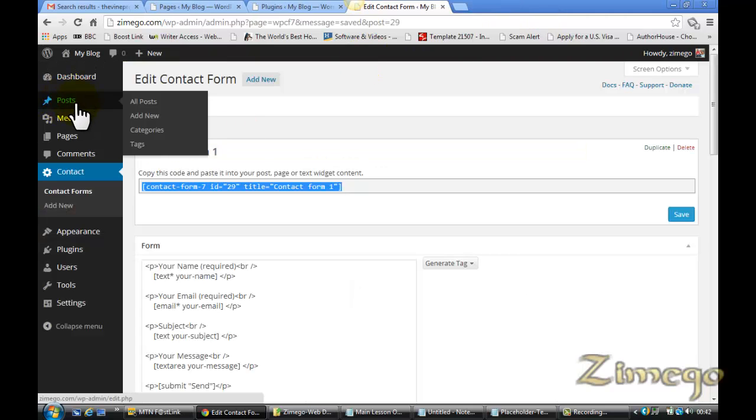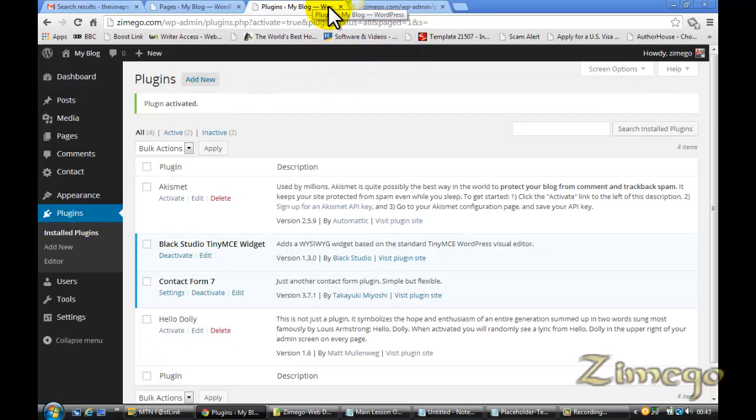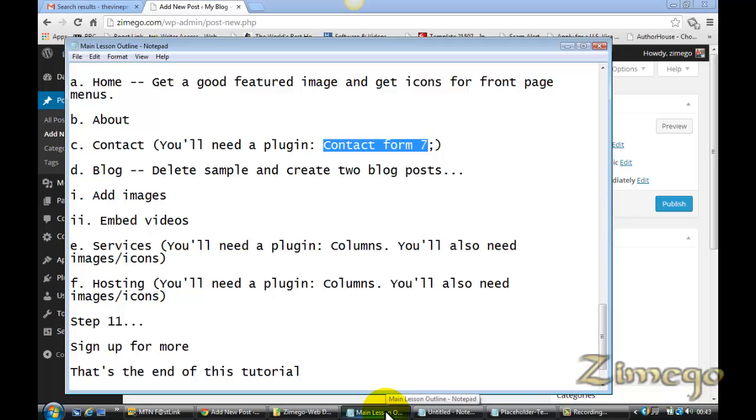So let's go to posts. To add a new post, you click post. Just close the other pages. You don't need them again. Just want to make sure I don't miss anything out. Delete sample and create 2 blog posts.